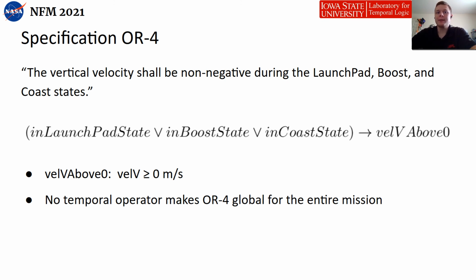Our second highlighted specification states that the vertical velocity shall be non-negative during the launchpad, boost, and coast states. This specification is essentially sourced from common sense, as a stationary rocket, and one that is ascending, shouldn't return a negative vertical velocity value, as this would go against physics. The MLTL version of this specification is shown below the English. You may notice that we have no temporal operator in this specification, which the stream-based nature of R2U2 interprets as globally over the entire mission.